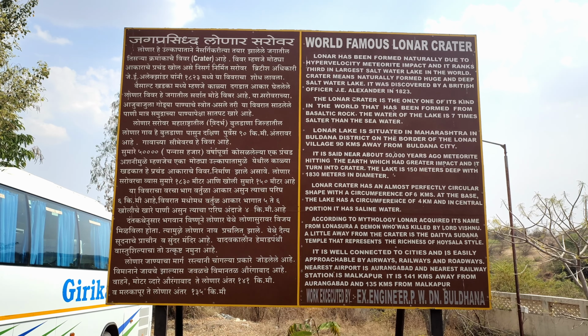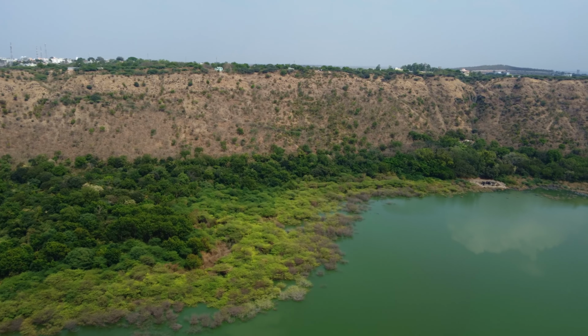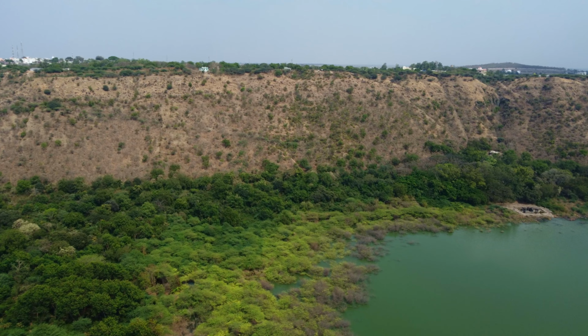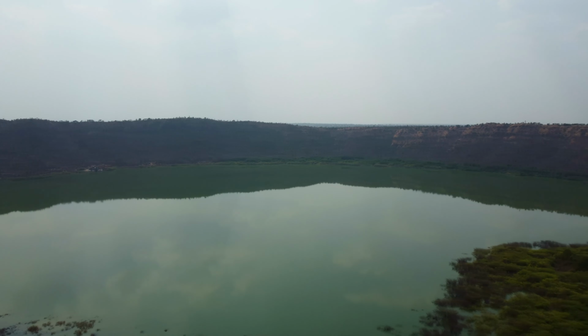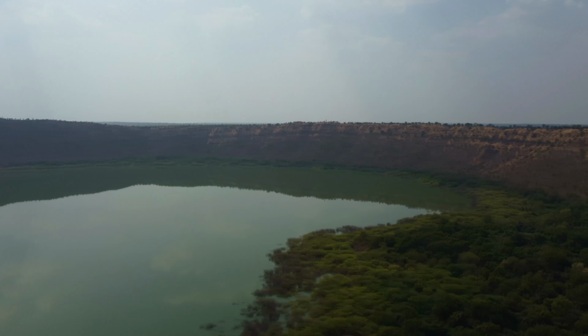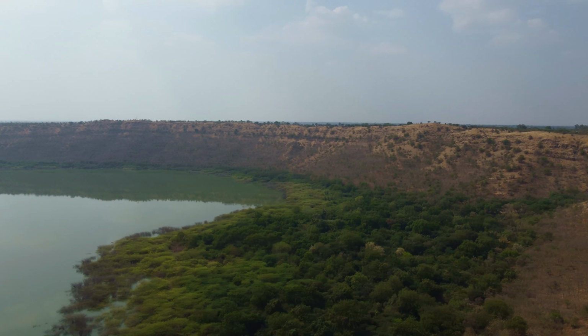So we are in the last stages of our tour of Maharashtra, and today we have come to this huge lake, more famously known as the Lonar Crater. It is actually one of the four known hypervelocity impact comet sites in the world, and that's why this place is quite special.